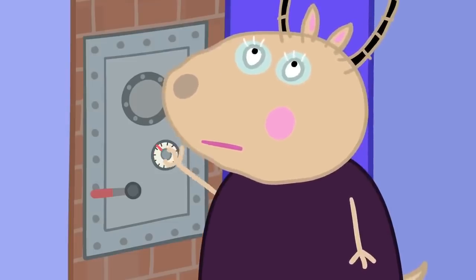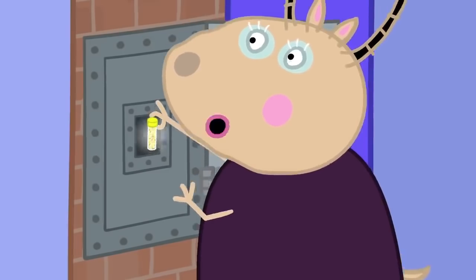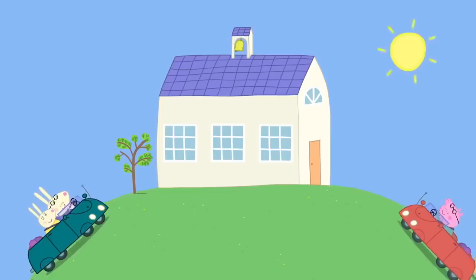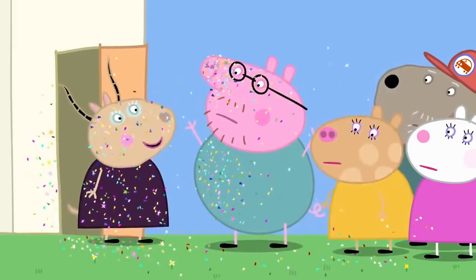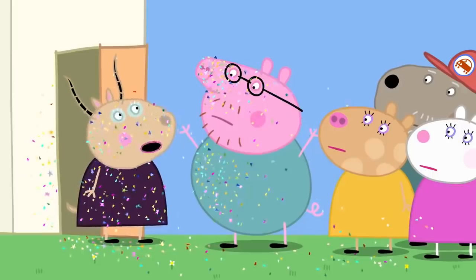Madame Gazelle keeps the glitter safely locked away. Now, children, you did promise to use this glitter very carefully. It is home time, and the parents have come to collect the children. Glitter! Don't panic! Please remain calm. There was a glitter leak, but we have it under control now.